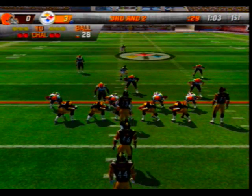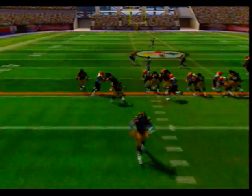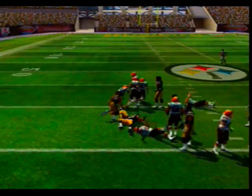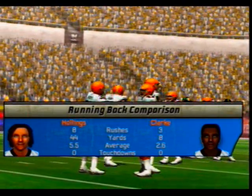Watch your eyes. They'll go from the I formation. Hand off to the tailback. Watson is there for the tackle. And now our viewers can see how successful each team's main running threat has been today.